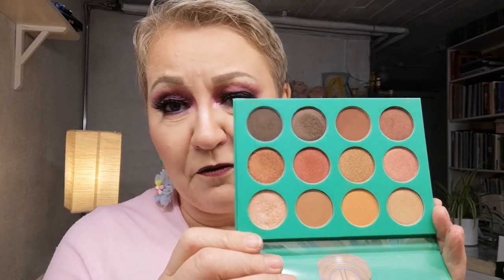The Nubian by Juvia's, from their old palettes. I love the old ones, but this isn't my favorite. I think I bought it on sale just because I wanted to have it. For a while I tried to collect all their eyeshadow palettes, but then it's too many, I can't keep up. So I have a lot, but not everything.